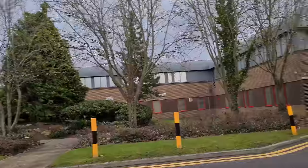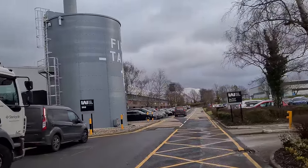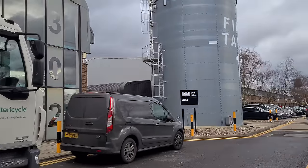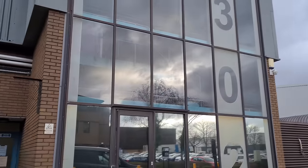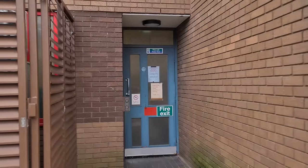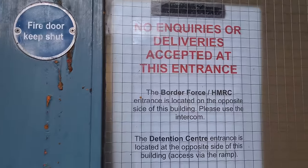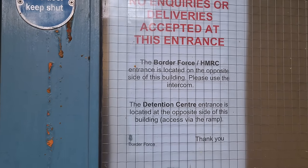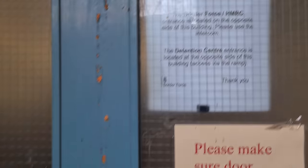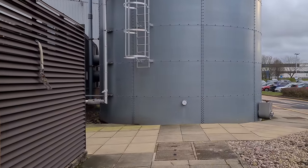The road that I'm coming onto, it follows all the way around to the other side. It's like a loop. And last time I was here, there was loads of activity on the other side, so that's what I'm going to do. I'm going to walk around. Let's see what this building here is, 302. Oh, look at that. Border Force. Wasn't expecting that, so detention centre. So the entrance is located at the opposite side of this building. Ah, interesting. All right, well, I guess in that case, it would be rude not to go and have a look before I continue my loop around the roads.